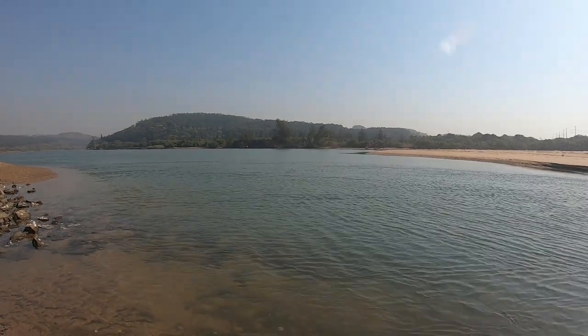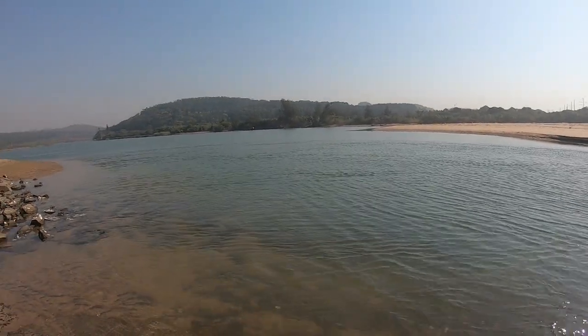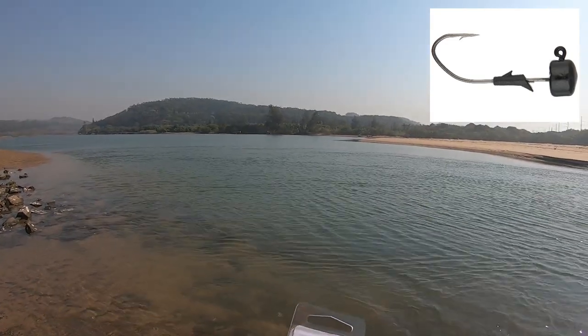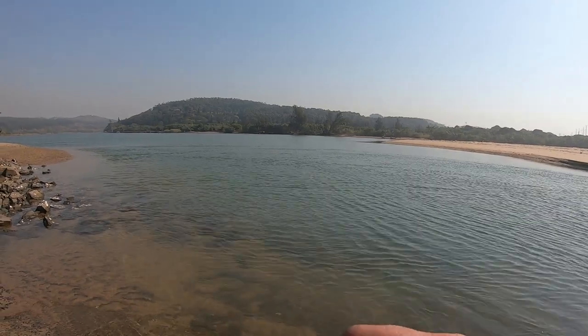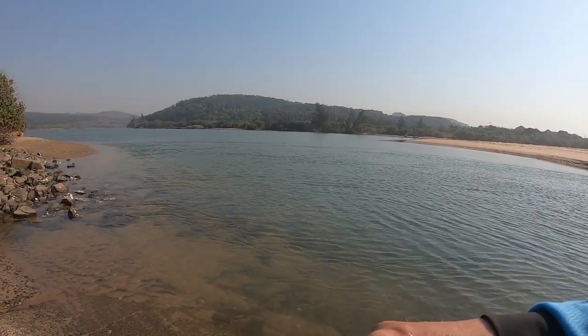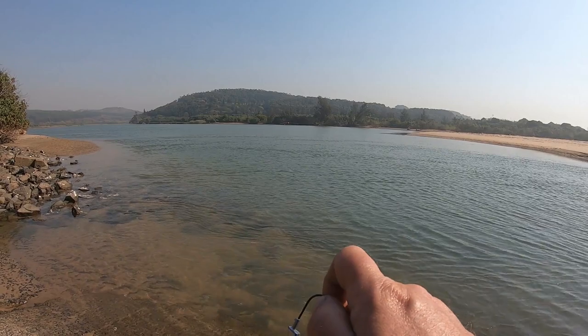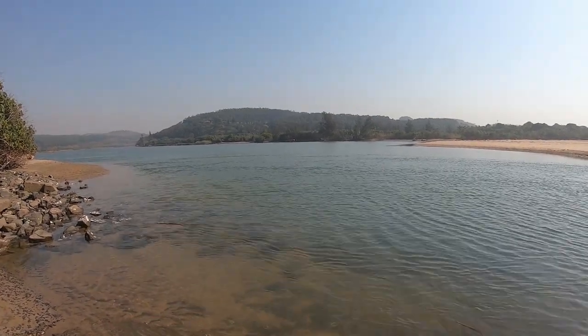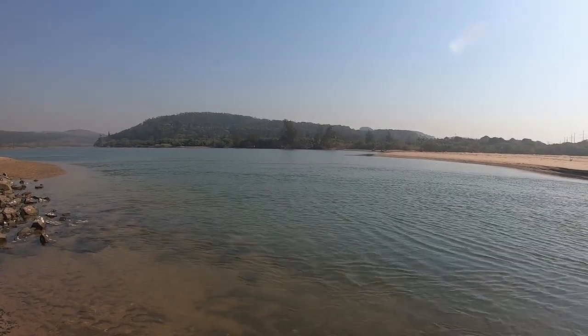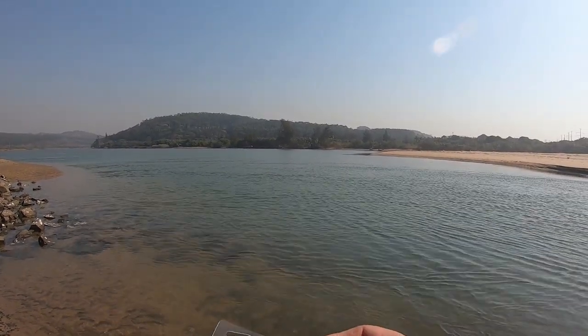The one I caught the cob on though was a little Ned rig made by Eagle Claw. Fantastic little bait, a little jig. I use that mainly for bass, but it's also nice because we found that these things were also chasing little shrimps, and we saw the shrimps getting chased on the surface, so I changed to that and straight away I went on with a little cob.